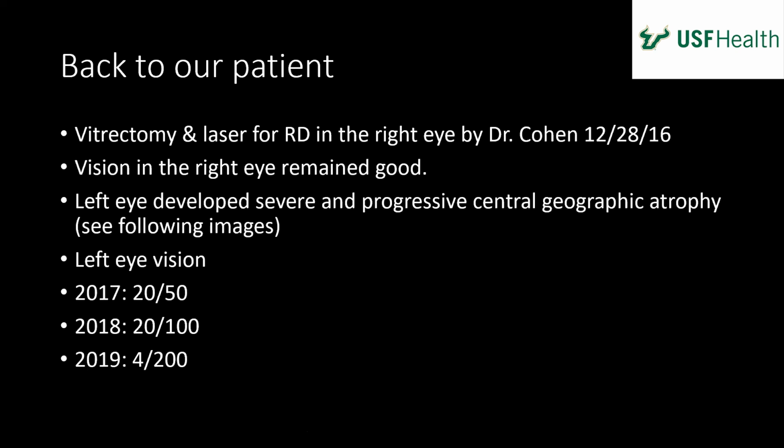Okay, go ahead. So back to the patient, he had a vitrectomy and a laser for RD in the good eye, the right eye, by Dr. Cohen. Vision in the right eye remained good after that. The left eye became worse and it developed central geographic atrophy. And the vision, as you can see, declined every year in the left eye.